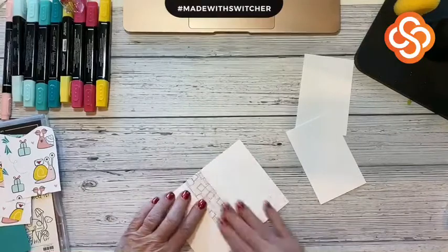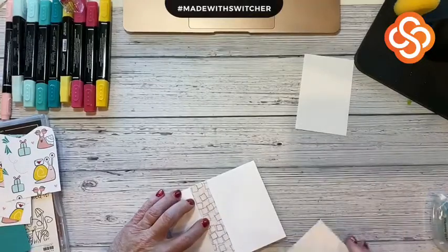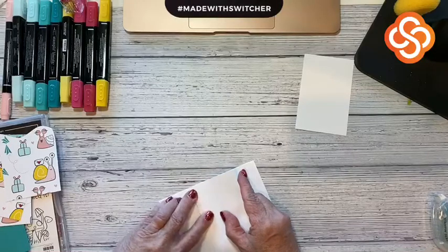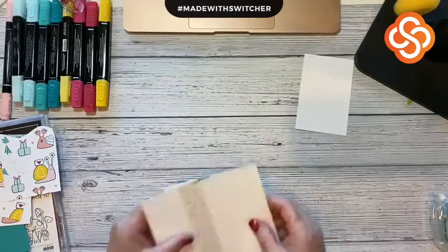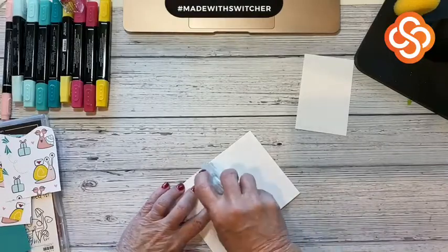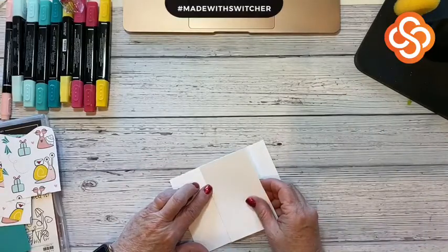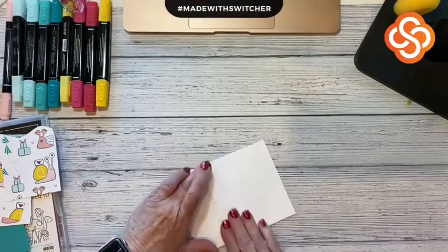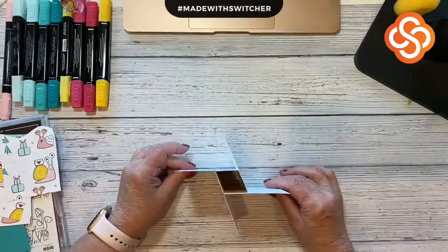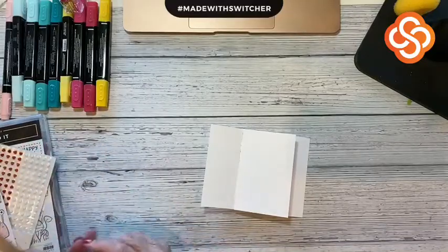Okay, so now we'll add another one here. All of these are the same size. We have one more right here. There we go. So now we've got what really is our background for this card. You can see that. And there really was nothing to that. I think you'll agree.